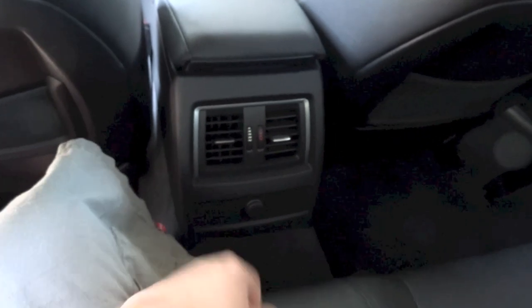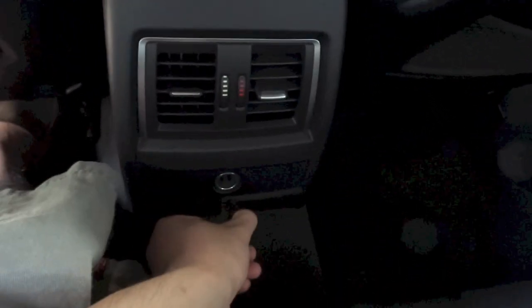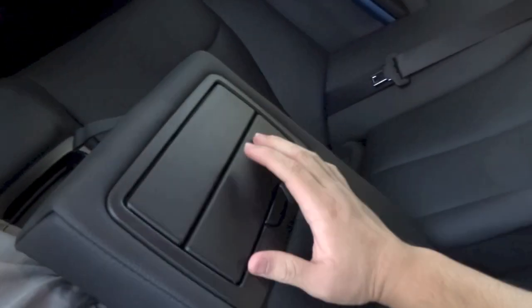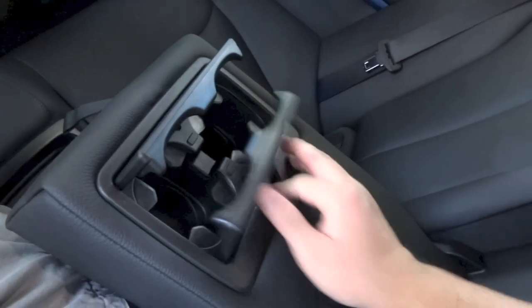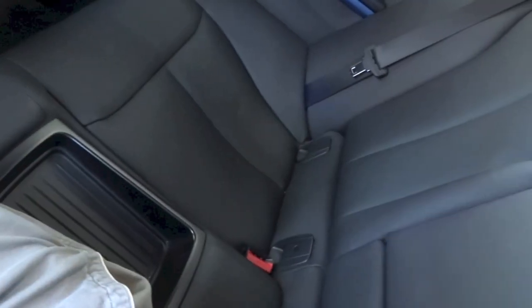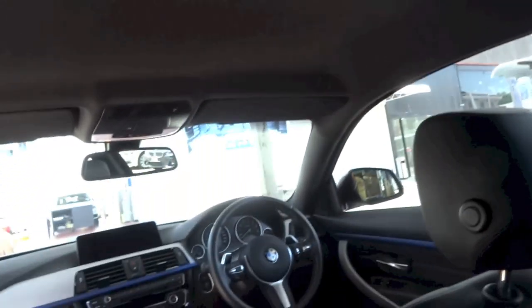Rear aircon vents in the middle, power outlet below the aircon vents. You do have some storage right here, and you do have a rear center armrest with cup holders. You do have speakers on both sides as well, your rear interior lights right above.